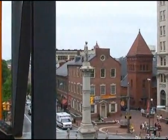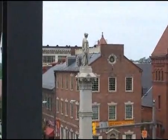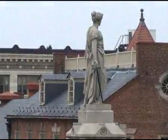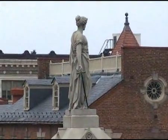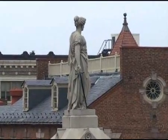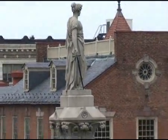This is a view of the downtown side. You see the market, you can see the Heritage Museum, you can see the Christ Building, you can see the square, the monument center of that. So this is hopefully going to be some of the nicer stuff.